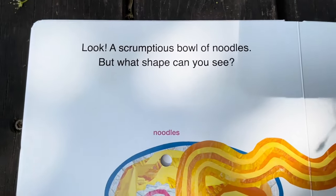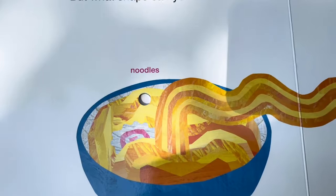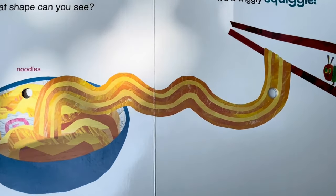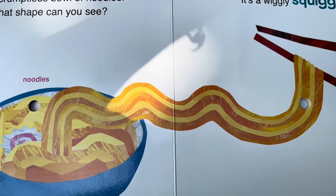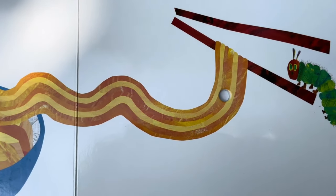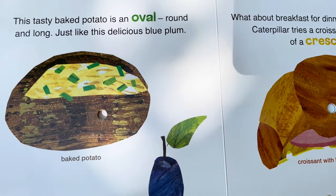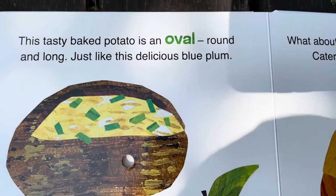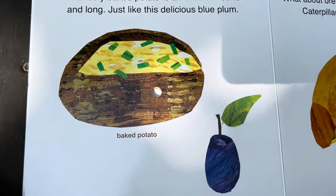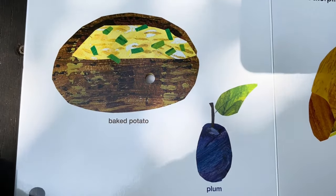Look, a scrumptious bowl of noodles. What shape can you see? It's a wiggly squiggle. Yum, yum, yum, yum. Noodles. This tasty baked potato is an oval and long, just like this delicious blue plum. Both are in oval shape. Oval.